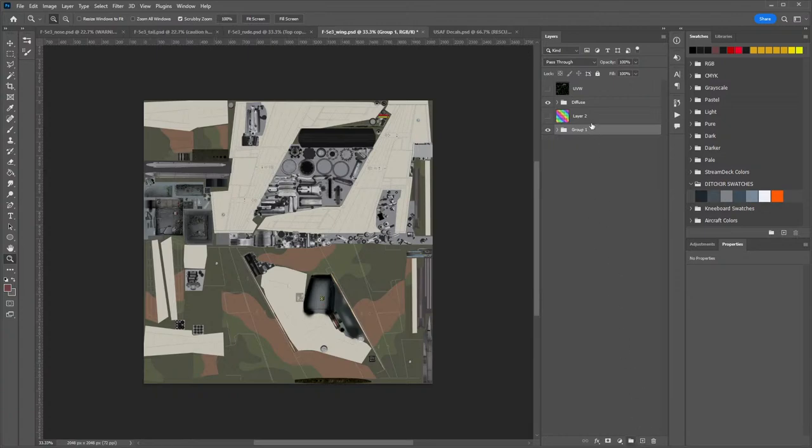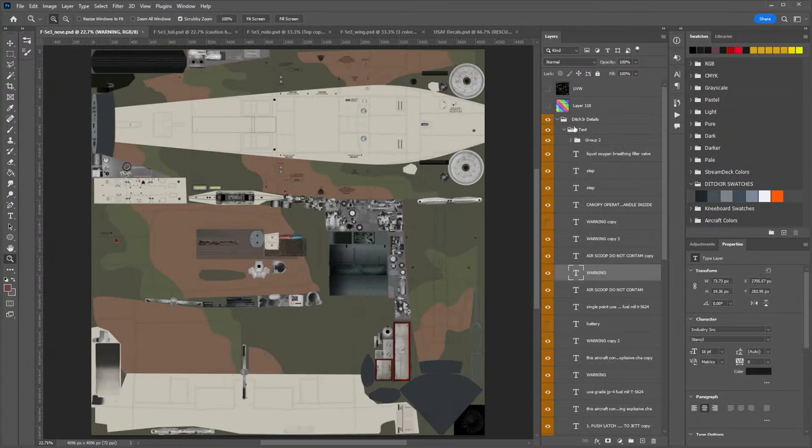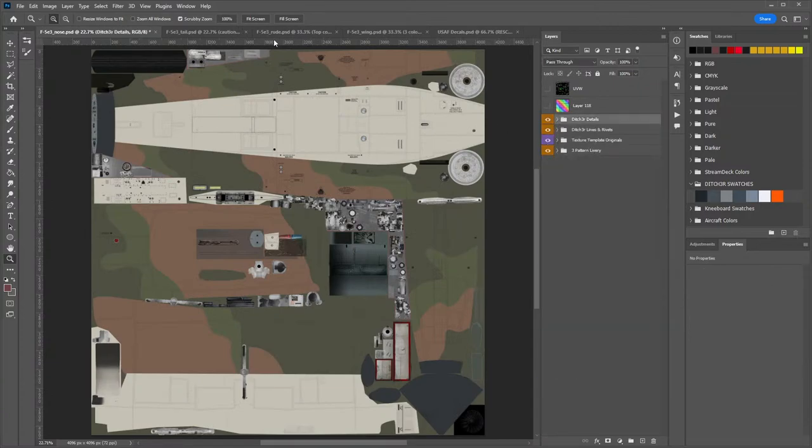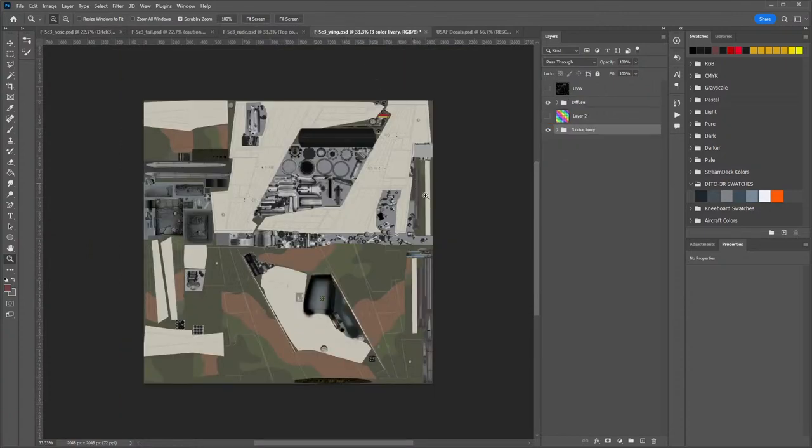First thing, I want to get these grouped up into the three-color livery. I believe that's what I named it on these. Let's just check. Let's minimize or collapse all these folders. Three-pattern livery is what I called it. Close enough. I'm picky. Three-pattern livery.